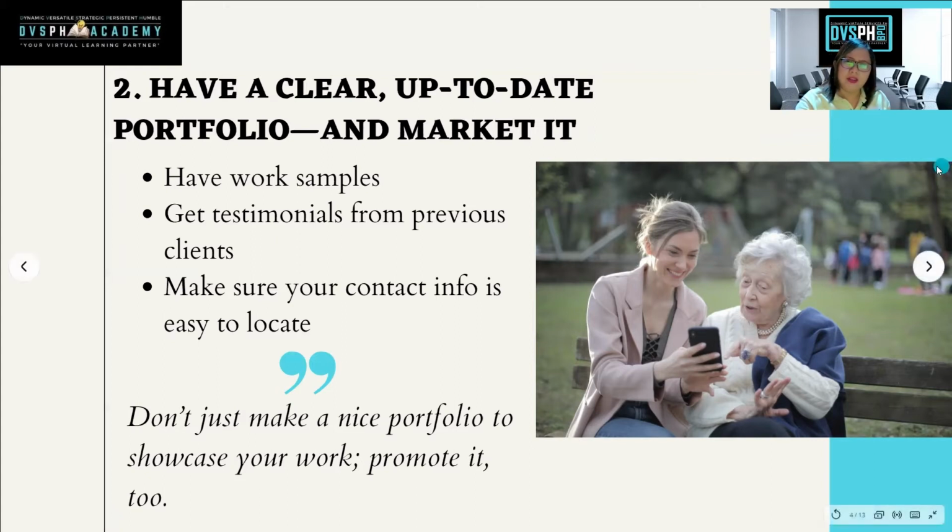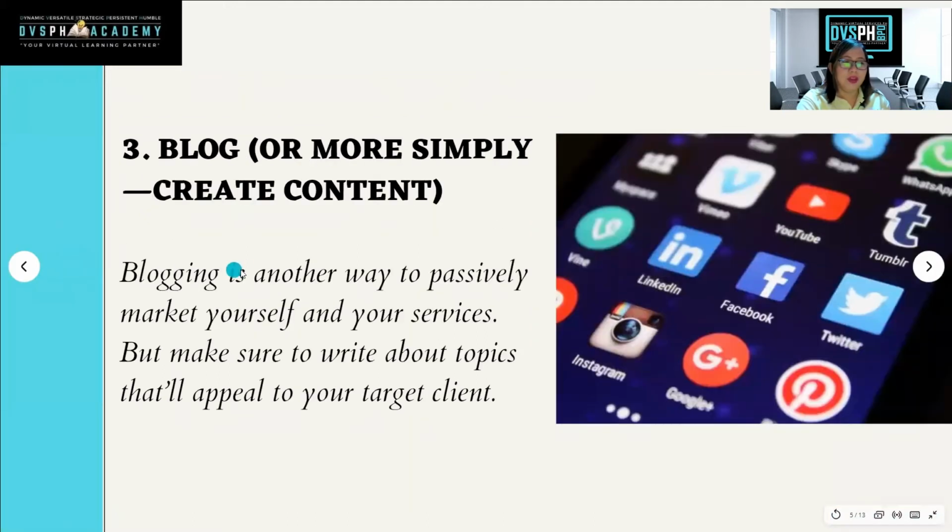Okay? Aside from that, if you have a great portfolio, you have to promote it. You can post it on social media pages or social media accounts na meron ka. Or you can send it kapag nag-apply ka sa Upwork or onlinejobs.ph. Kahit yung link lang. Para once na-click yung client, makikita niya yung portfolio mo. Okay? Number 3, write a blog or create content.